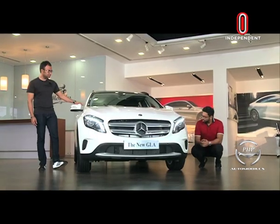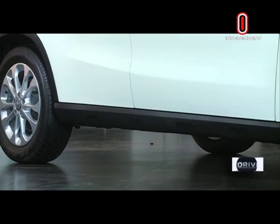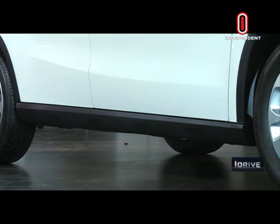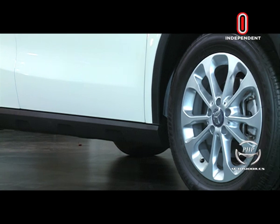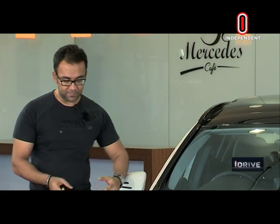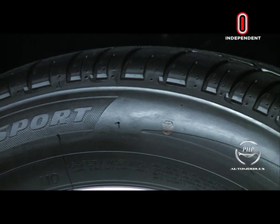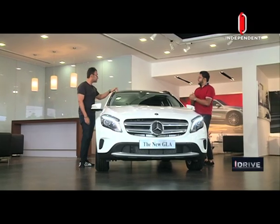It's actually running on 215/60 17 inch wheels from Mercedes, using Bridgestone tires. So that's top notch, and 17 inch, I think, is right for this car. Comfort factor is there, and then you can take it off the road. That's why the tire profile is higher. And the Bridgestone Dueler is a semi on-road off-road tire, so they can serve you both purposes, which is why this tire is given. Very stylish panoramic roof.